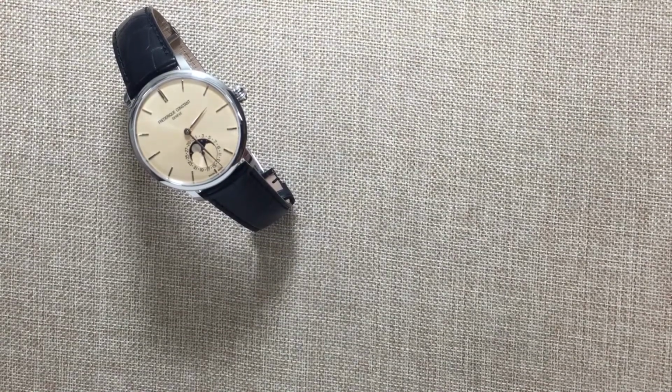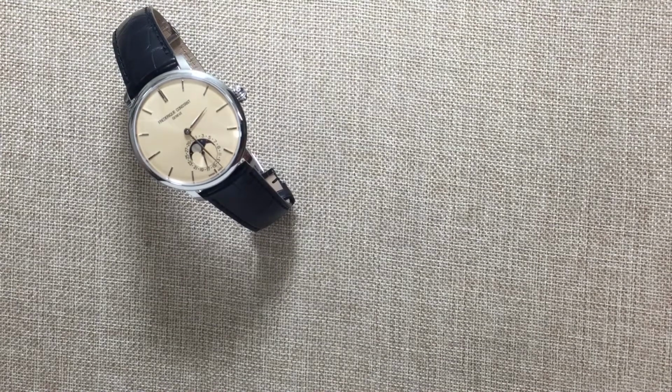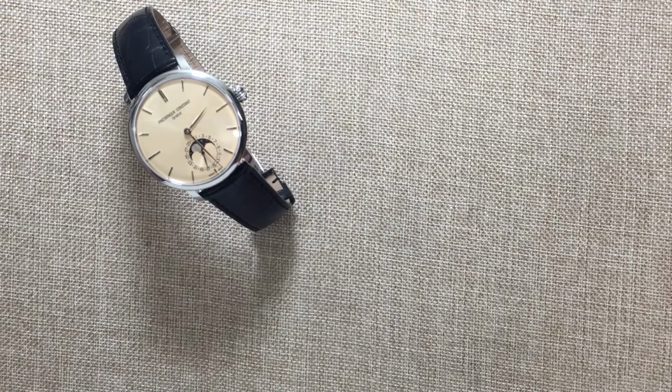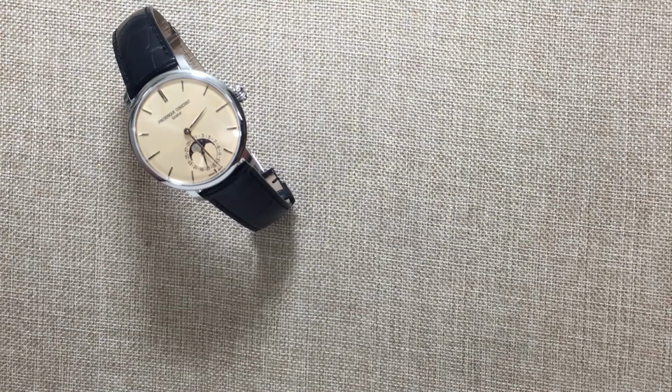Today I want to do a video of another watch of mine, and this is the Frederique Constant FC-705BG4S6. Yeah, that's a long model number, but this watch has a lot going for it. It has an in-house movement, stainless steel case, sapphire crystal, which is double domed with anti-reflective coating, and it has a day-night indicator, which is shown through the moon phase here, and it also shows you the date.